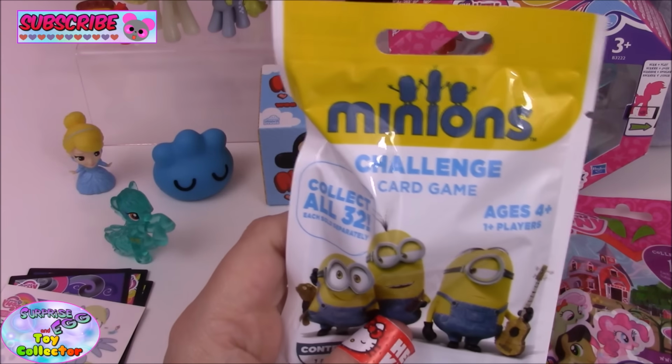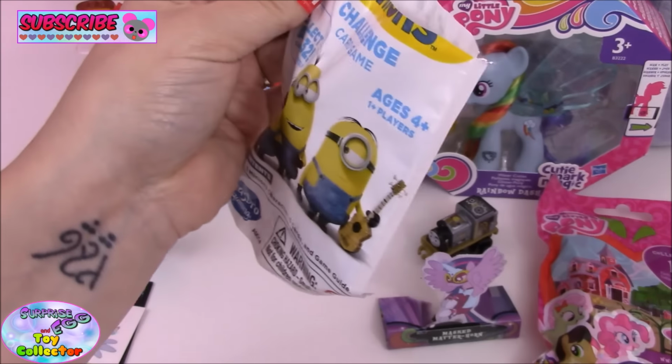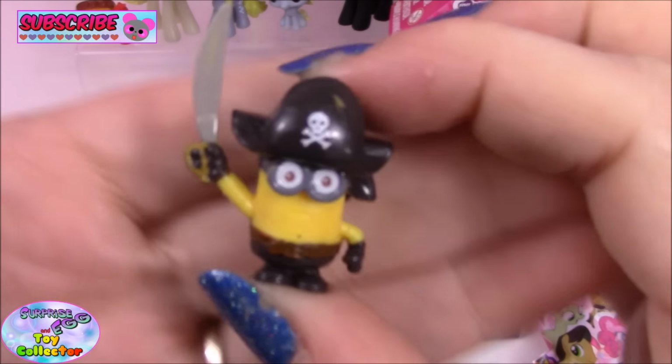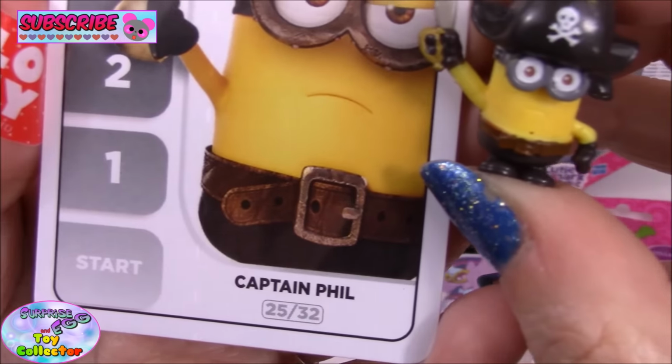Okay, next let's have a look at this Minions Challenge card game blind bag. So we've opened a few of these before, and I think we've managed to find the pirate minion and a few others. So let's have a look. Oh my goodness, we have yet another pirate. But I think this is a different one to the one we have. So let's have a look. Ah, it is. We have Captain Phil.